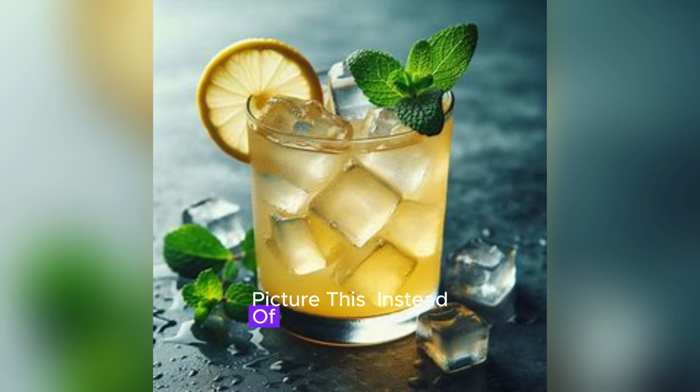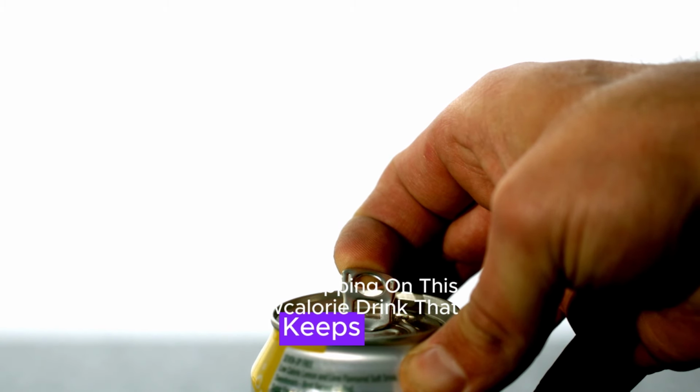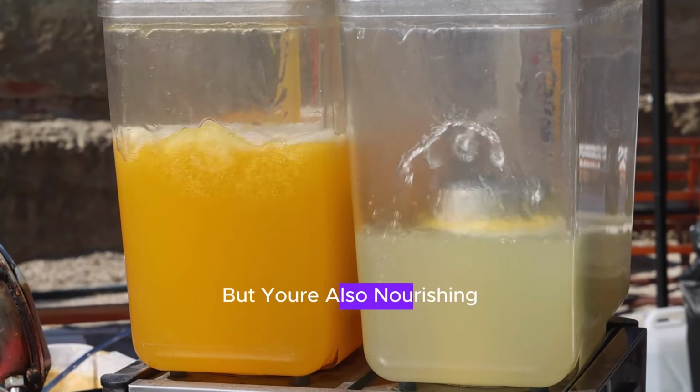Picture this: instead of grabbing a soda, you're sipping on this low-calorie drink that keeps you feeling full and refreshed. Not only are you avoiding hundreds of empty calories, but you're also nourishing your body.